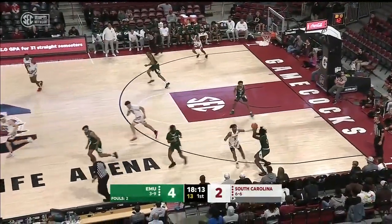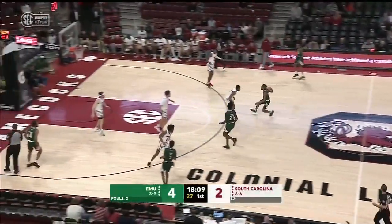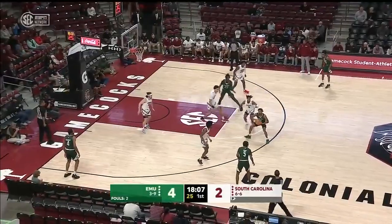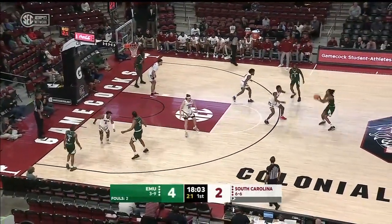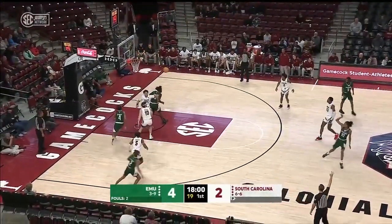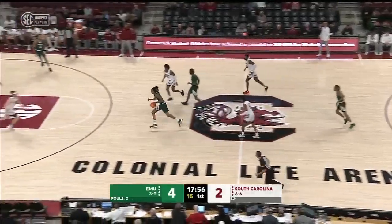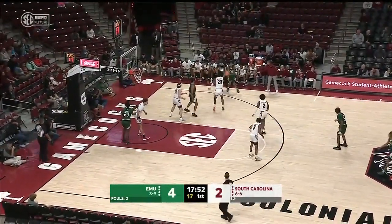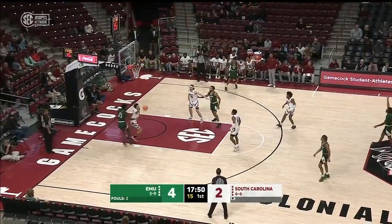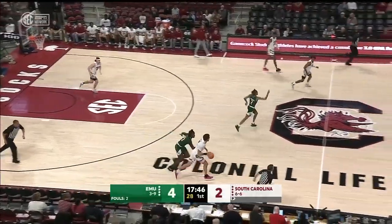A double team on Johnson, and it's a turnover. One thing South Carolina has to be aware of is that Eastern Michigan double teams on handoff and ball screen actions. Long three from Bates. Back iron. Another opportunity for the Eagles. Bates once again. Off the mark. And the rebound tracked down by Bozeman Verdonk.